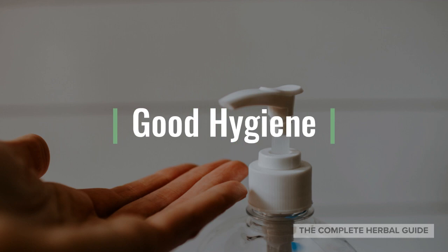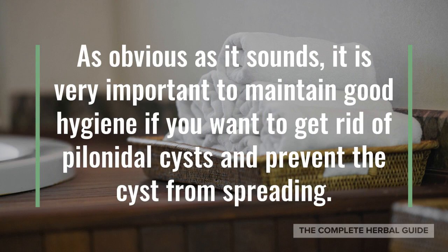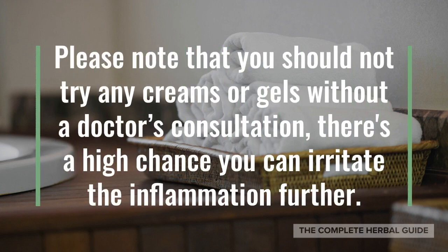Another natural remedy for pilonidal cysts is good hygiene. As obvious as it sounds, it's very important to maintain good hygiene if you want to get rid of pilonidal cysts and prevent the cysts from spreading. Please note that you should not try creams or gels without a doctor's consultation. There's a high chance that you can irritate the inflammation further.